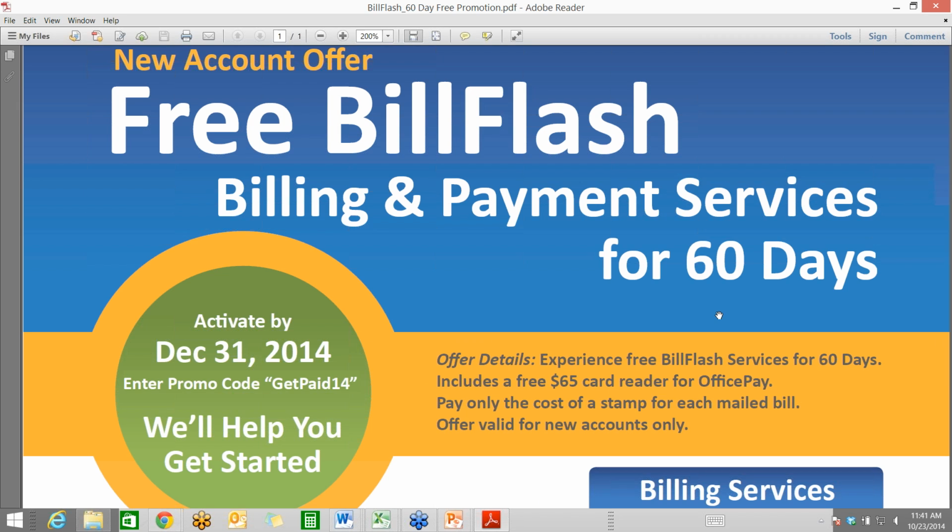And so we're offering services for free for 60 days. Now, you pay the cost of the mail, but aside from that, all of the other services would be free for 60 days, and that's if you get enrolled by the end of this year. So I hope you take advantage of that, get all the benefits stated, give it a try. We know, and our customers tell us that this is a great service that helps to speed up the process to get that patient payment back in.